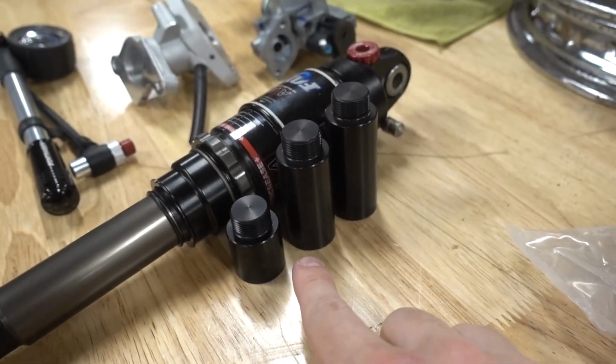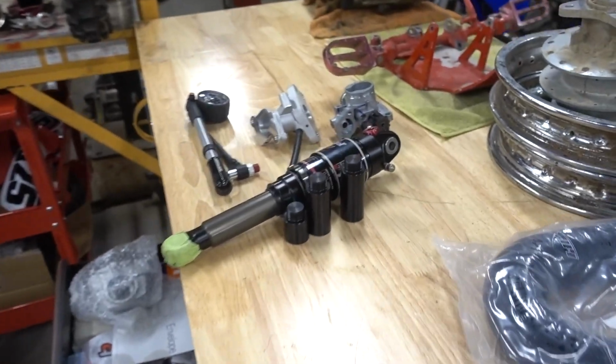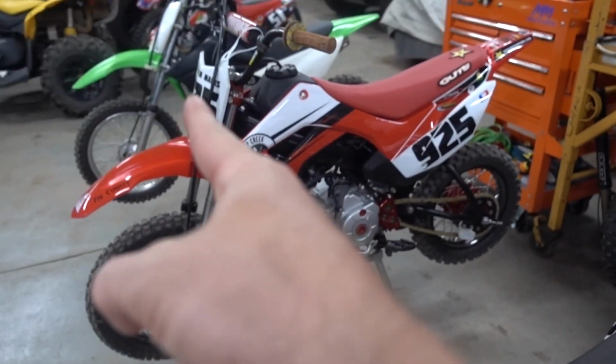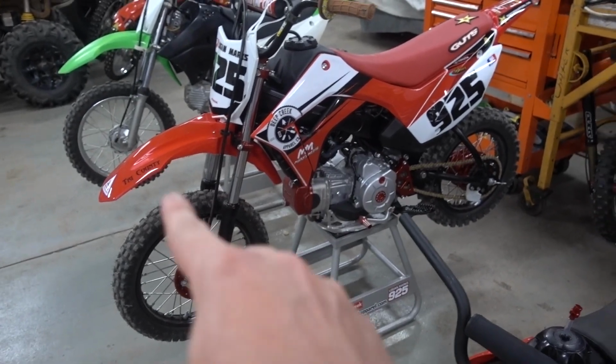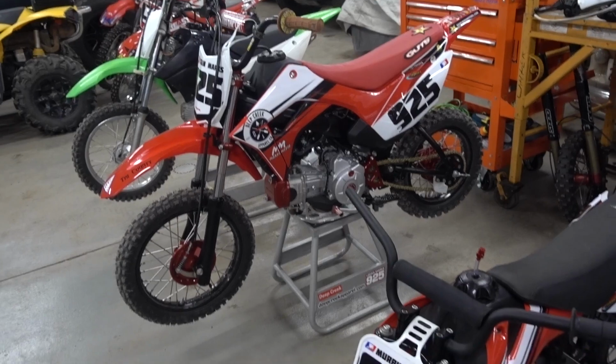And so I have that, and then I also have the 3 extensions from, well, they make more than these 3, but I have a 1 inch, a 2 inch, and a 2 1/4 inch extension from Wall Brothers Racing, and I want to test those with the stock forks and the dampening rod so we can figure out once and for all which one of those sets this at the correct ride height.